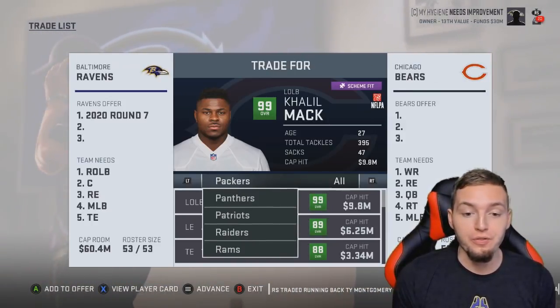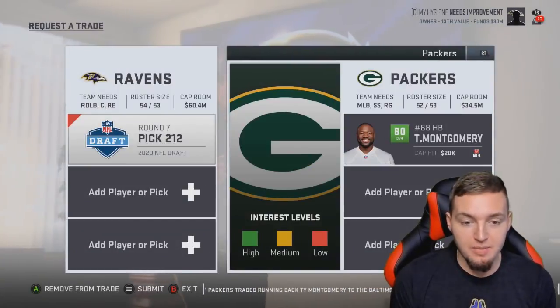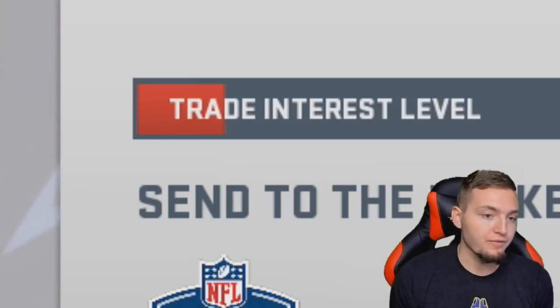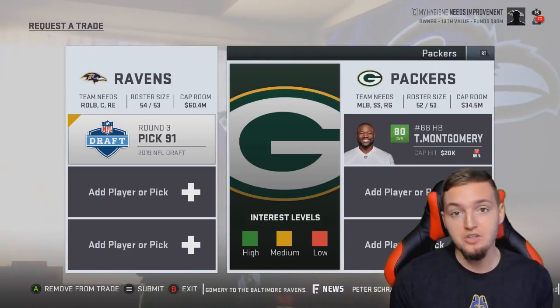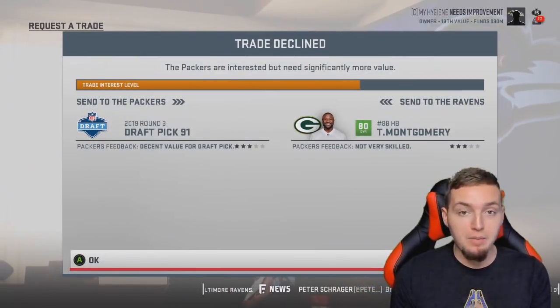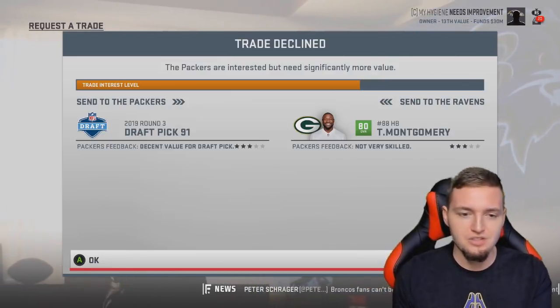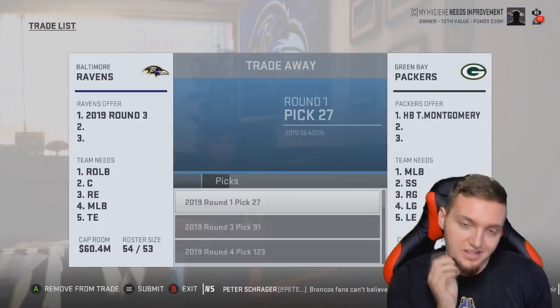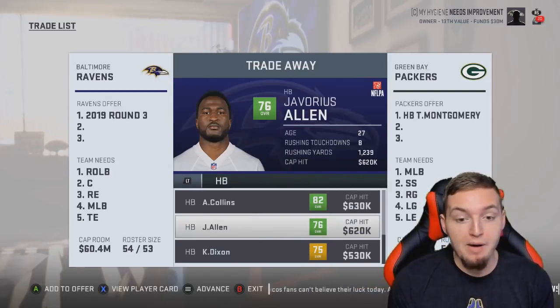So going to the Green Bay Packers, running back Ty Montgomery, 80 overall, submitting this through, and he needed about 158 of those. So there's a pretty big value difference between the 2027 and the 2019 third, but let's see what Madden thinks. So that's actually, I mean, that's close, but that's not even remotely close to what they offered in real life. It's just close for the video, but man, this is just showing you how bad this trade logic is.